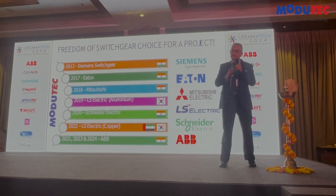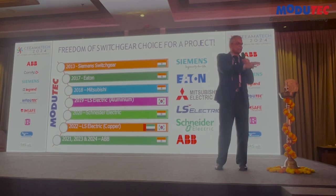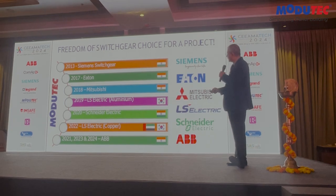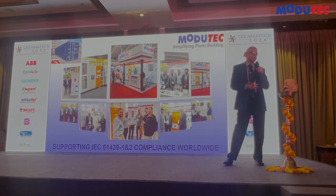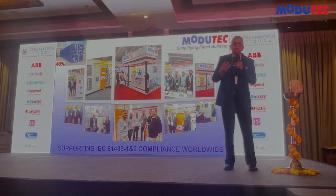And we also have a certificate from ABB acknowledging the fact that MODUTEC enclosures are type tested in line with IEC 61439-1 and 2 with ABB switchgear. So that's the kind of efforts we have put in, and that effort doesn't stop with just doing the certification, but we take it upon ourselves that we are on a mission to simplify panel building.